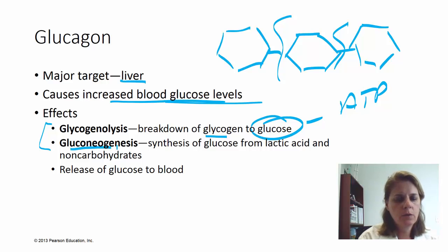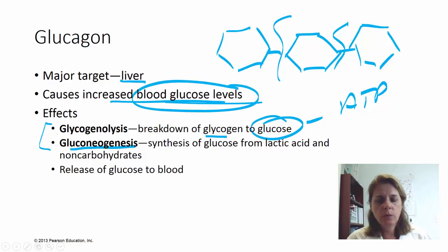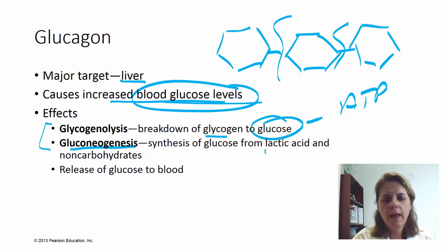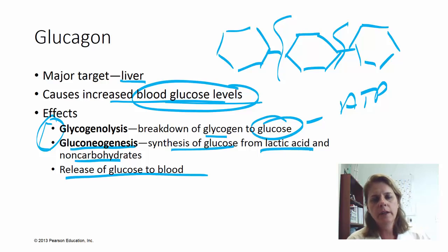Gluconeogenesis. Remember, we want to increase blood glucose levels. So one thing we can do is make glucose from lactic acid and other non-carbohydrates. Gluconeogenesis means to synthesize glucose from another source, like fat, lactic acid, and non-carbohydrates. When you do both of these together, the end result is to release glucose into the blood.